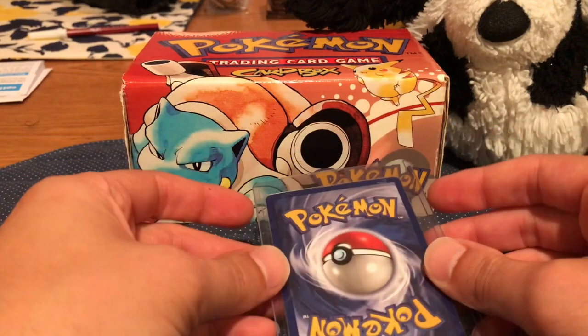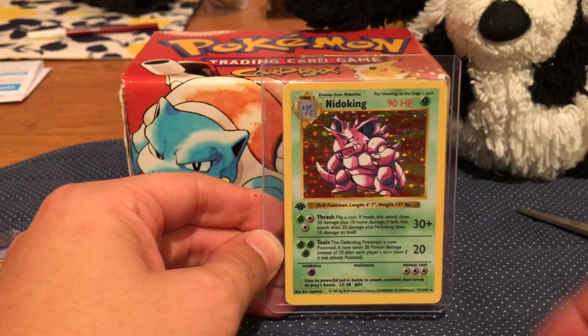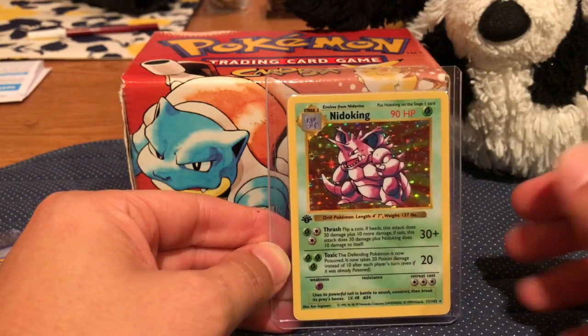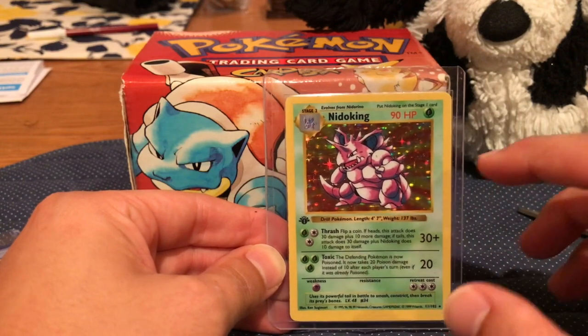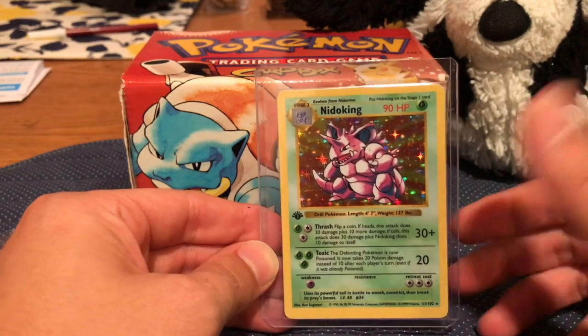The first one we're going to take a look at is a base set first edition Nidoking. And this was a really great pickup because this card looks great. I really don't like going after, especially when it comes to base set first edition, I try to stay in the near mint range when I'm looking for cards. It's one of the reasons why it's taking me so long to kind of complete the set. That and it's pretty pricey.